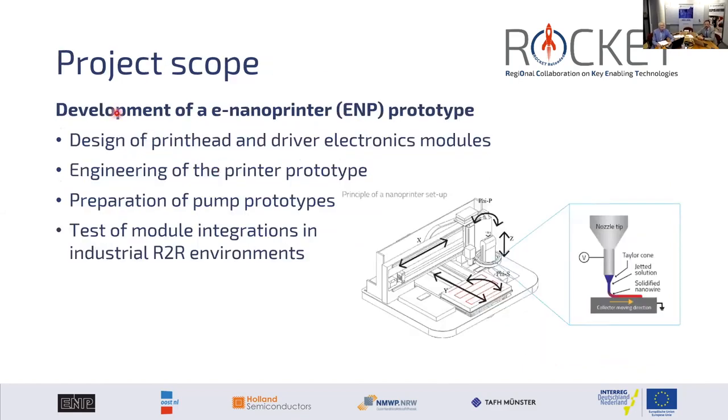Okay. Now, to be able to follow through on this process, you need a printer. Within the project scope, the first step was to design and create a dedicated print head and driver electronics to be able to do the electrohydrodynamic printing. So what we did within this project was design and engineer the print head with specific features, needles, and what have you, to create this jet, and put that into an existing laboratory printer setup, a Pixdro LP50 setup, where we could demonstrate at least the first process results.